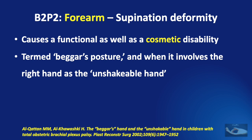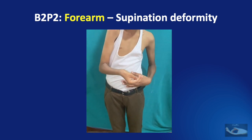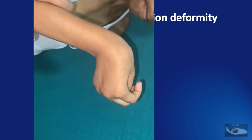The cosmetic problem is due to the fact that the forearm is always kept supinated. It has been termed the beggar's posture, and when it involves the right hand, it is known as the unshakable hand. Such terms are not to be used nowadays, but it shows the extent of the deformity and the impact that it has. This is the typical supination contracture of the forearm with elbow flexion deformity. This hand is also showing the hyperextension at the wrist joint.